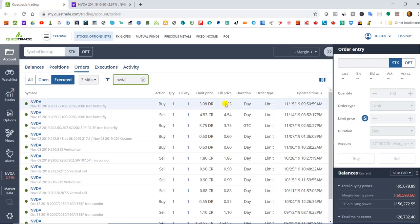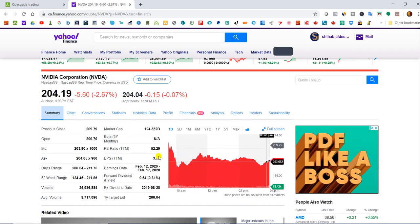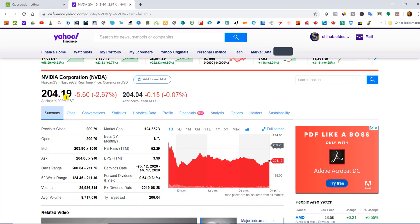So as you can see here, I paid $303 to close it. So I sold it yesterday, or November 14, I sold it for $454. And then November 15, I bought it back for $303. Now, if you look at NVIDIA at the end of the day, it closed at 204.19.